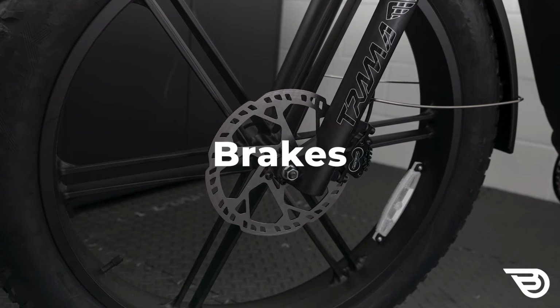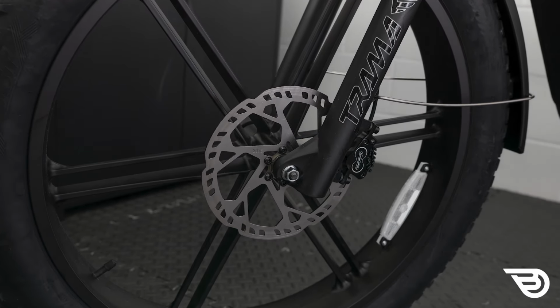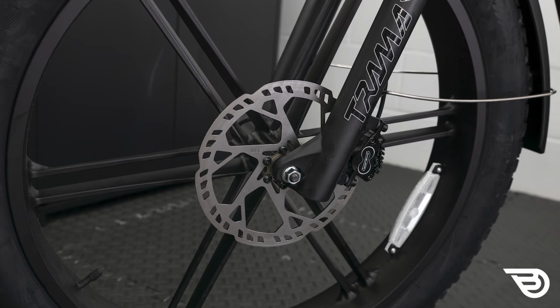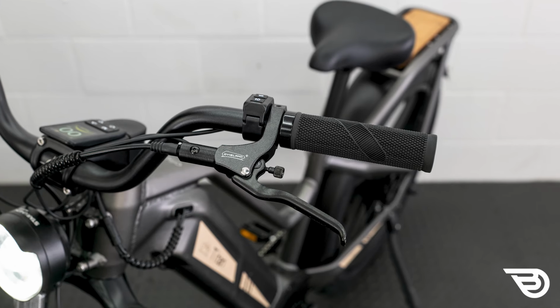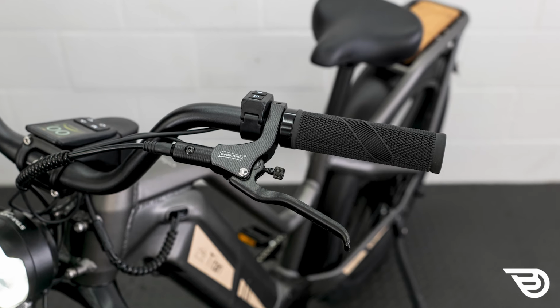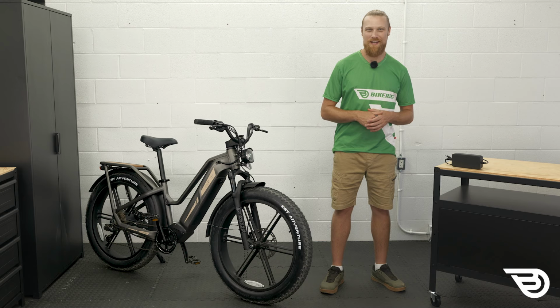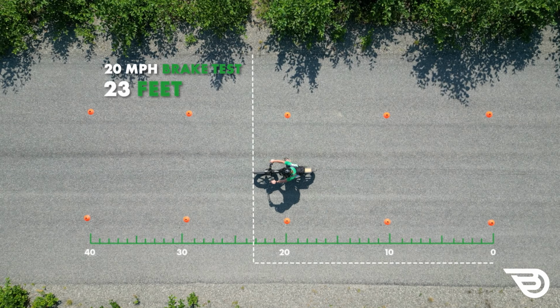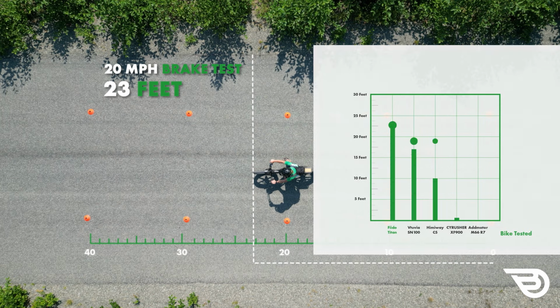The Titan uses a set of hydraulic brakes with 4 piston calipers from the brand Dylan. I don't know if I'm saying that brand name correctly. Despite being 4-piston brakes, the brakes were not very impressive during our test. They brought the heavy 83-pound bike to a stop in 23 feet, which is pretty slow compared to recent competitors. Most bikes stop at 18 to 20 feet, with the Titan traveling 3 to 5 feet further at 20 miles per hour.